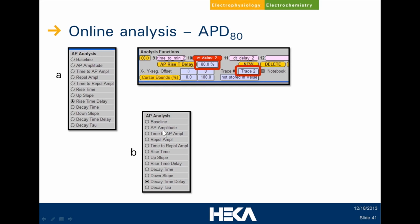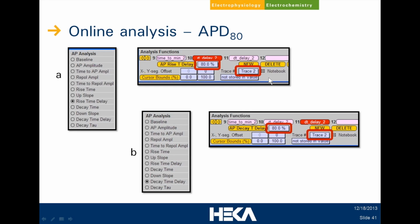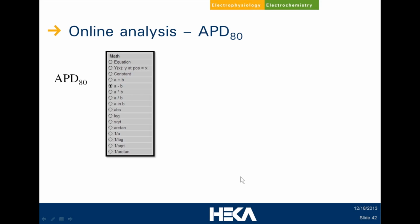So again, now it's another AP analysis function. This time we're going to use decay time delay. Again, specify 80% and trace number 2. So now we have A and B, and now we need to specify the math to do this. We go back to our functions under the math category, and we specify A minus B.